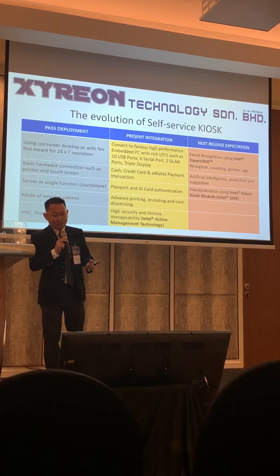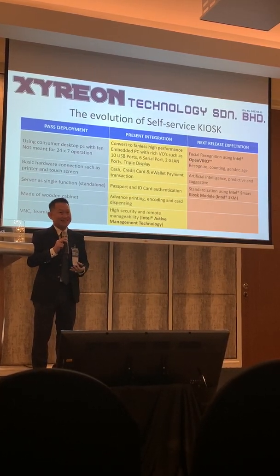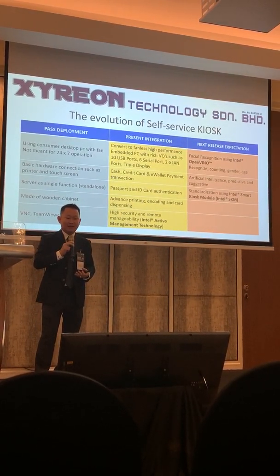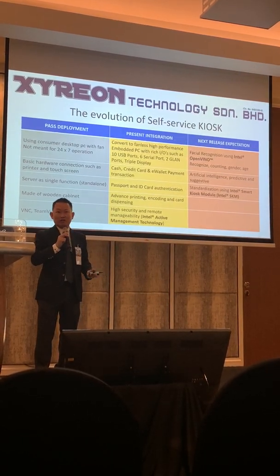So with this data, it can actually be more personalized, and the customer will feel more happy. Same thing goes to McDonald's, for example.